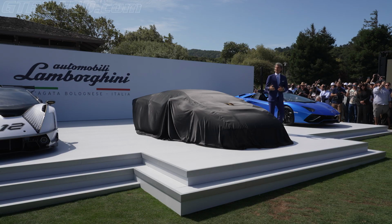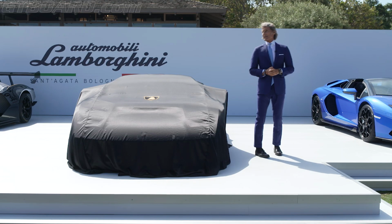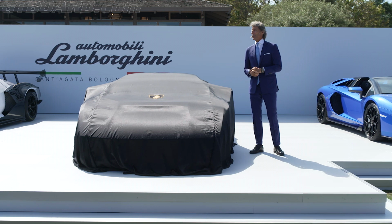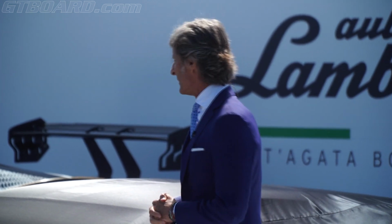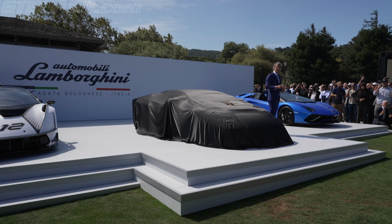You know, my heart is very close to this company, to this brand, because it's brave, authentic, and really unexpected all the time. We have a proud history in Lamborghini, and in fact, in the year 1971, 50 years ago, there was the launch of the Countach. It was a car which was a game changer, not only for Lamborghini, but also for the entire automotive super sports car industry. But before I go ahead, let's do the unveiling of the car.